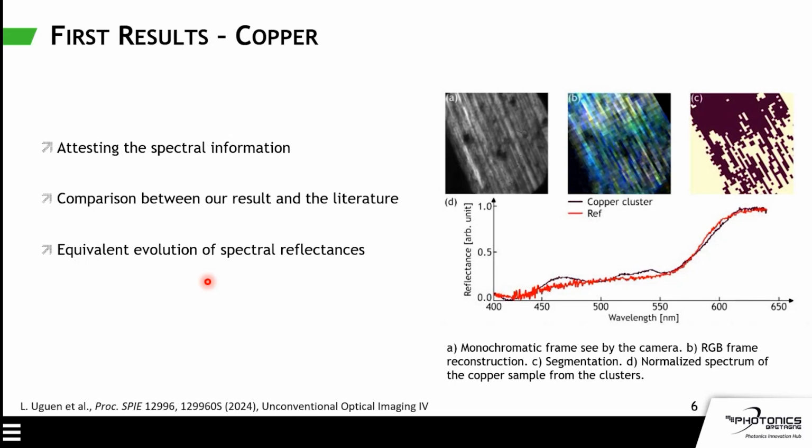In D we have the graph with our normalized spectrum of the copper sample from the purple cluster, in purple, and we also have the literature in red to compare our results with the literature. We can see that the evolution of the spectral reflectances is the same. At 550 nanometers, there is an increase for both spectra, which is the spectral signature of copper. So it is typical, and it is encouraging to continue with different samples, like biological samples.